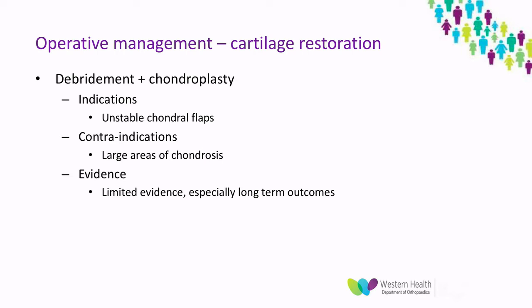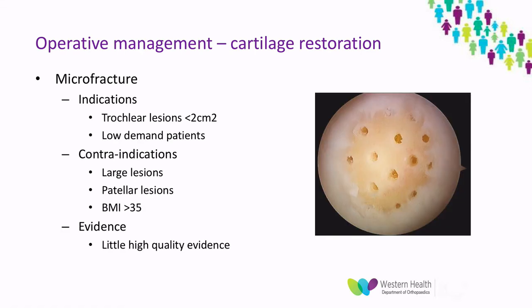In terms of cartilage restoration, debridement and chondroplasty procedures are of limited value. They're really indicated only for unstable chondral flaps that can be debrided back, and definitely not for larger areas of chondrosis. Other techniques that we're familiar with, such as microfracture, are once again for smaller lesions on the trochlea. We know that microfracture will stimulate the subchondral bone, which induces the stem cells to form fibrocartilage, but we know that this is a different type of cartilage to hyaline cartilage, which is more durable, and because of the shear stresses that the patellofemoral joint undergoes, these often don't have great outcomes long term.